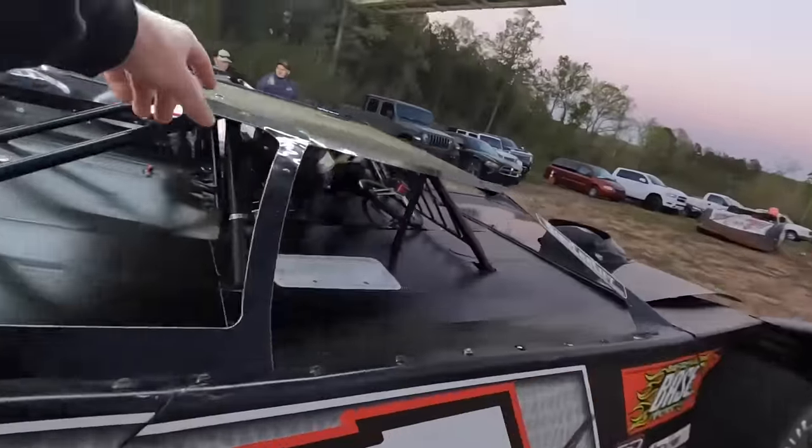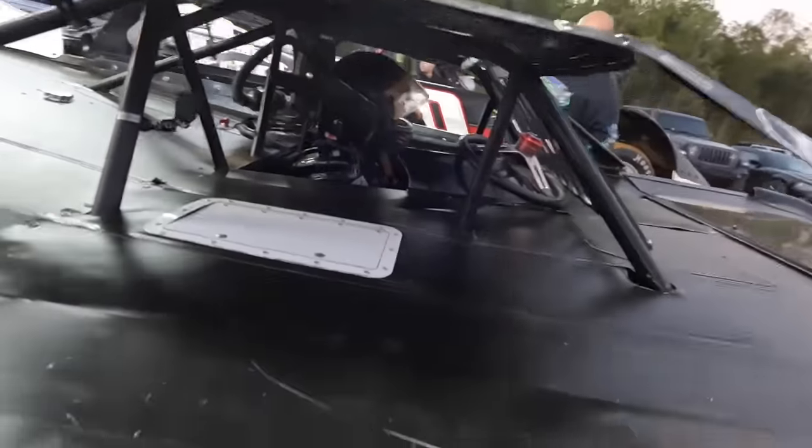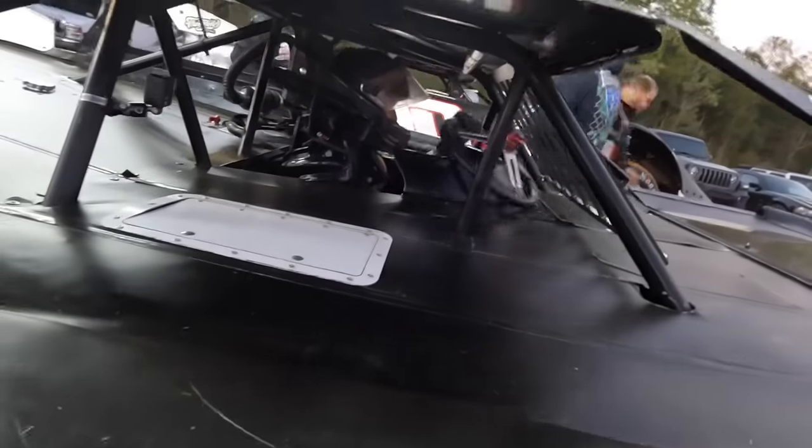Joseph will be back out in just a second for qualifying. Jesse's going out for hot lap qualifying right now. Yes, old man. There you go. You heard it.